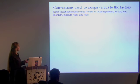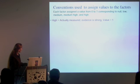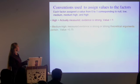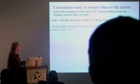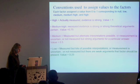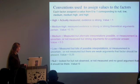Each factor was given a value from 0 to 1, corresponding to the following. If it was high, or given a value of 1, it was actually measured and the evidence was strong. If it was medium high, the value was 0.75, and it was not quite as strong of evidence as for high. If it was medium, it was measured but there were many alternative interpretations, or the measurement was uncertain, or it wasn't measured but there were strong theoretical arguments for a particular answer, and it was given a value of 0.5. Low was measured, but essentially a weak argument, or a very uncertain measurement with lots of possible interpretations, and a low value. And then null was given only if it was looked for but not observed, or there was no good argument it should be there.